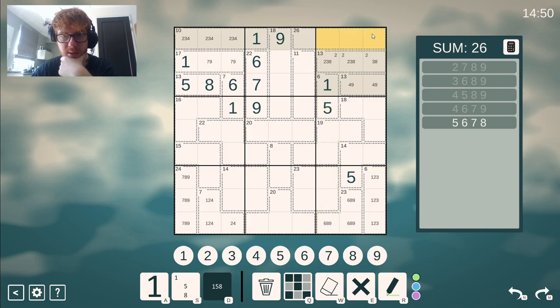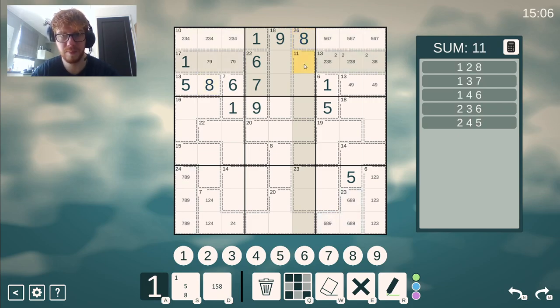Okay. Now we can figure out what this is. This is 1, 2, 3, 4. This is 5, 5, 6, 7? Yeah. And this is the 8. Cool. Now we're getting a bit further into the puzzle. There is something to be seen here.